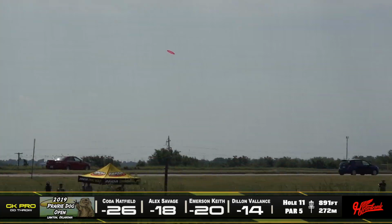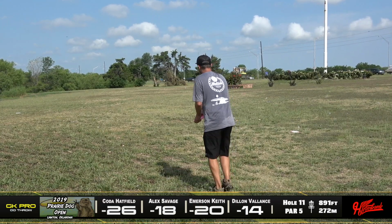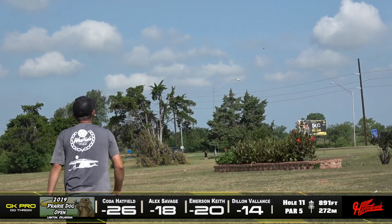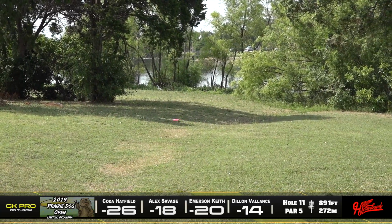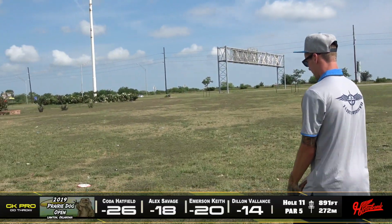Seems like a lot of hyzer. Yeah, but it still works out. He definitely didn't get the same distance as he did second round. Yeah, not even close. But this is still pretty attackable for Coda. He's got the distance, that's for sure. Yeah, he's going to be pitched off on the left side. Still, I think, open enough for an easy birdie. Yeah, pretty easy birdie there. Yeah.